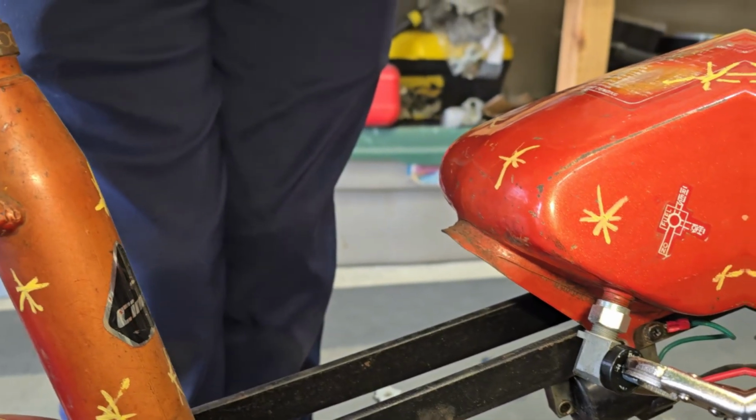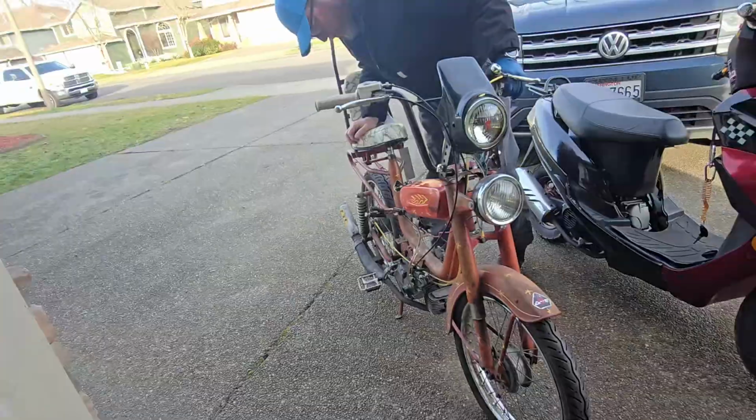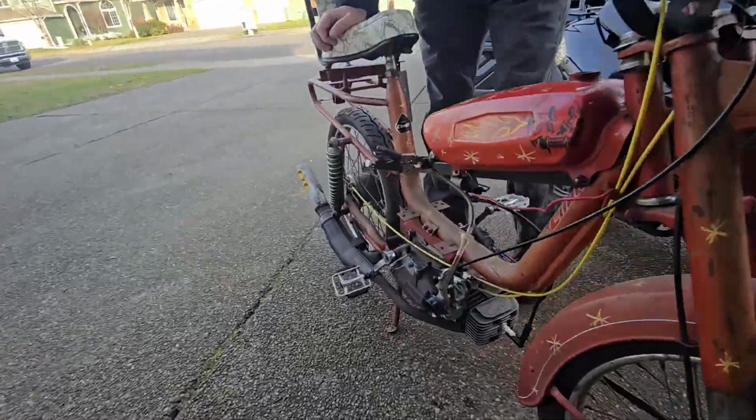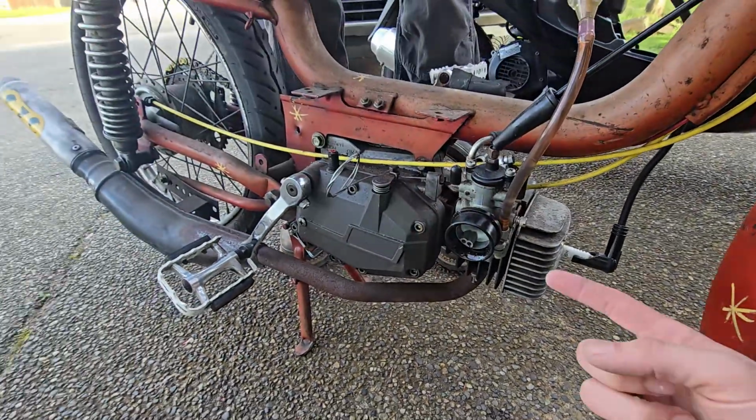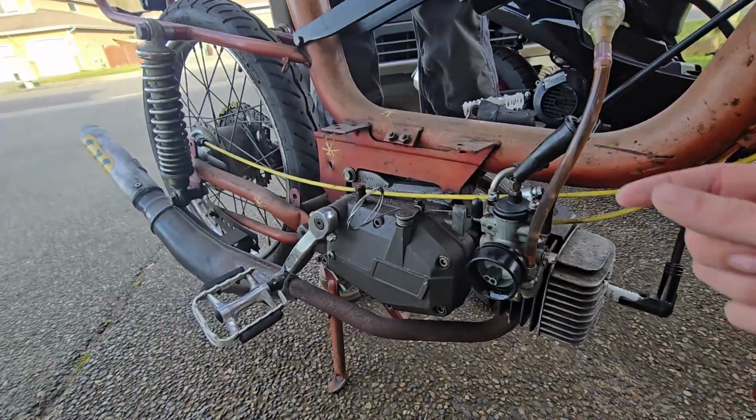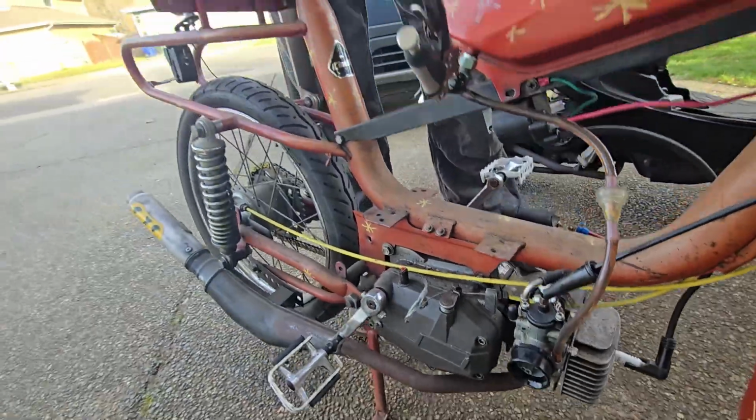Hold on here. We wheeled it out really fast just because it was pouring fuel right out of the carburetor. Man, look at that though. We're gonna have to take this off. I think it's some kind of jet in there, with a float bowl. It's getting some fuel. Let's see if it cranks over.